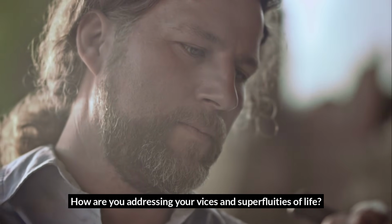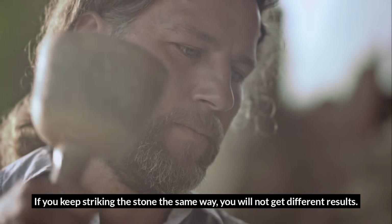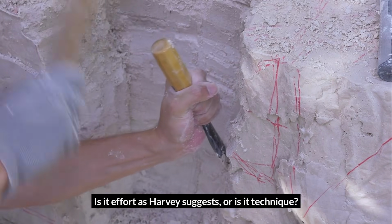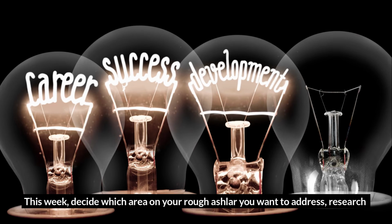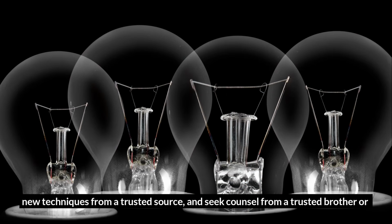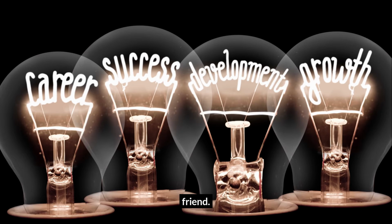How are you addressing your vices and superfluities of life? If you keep striking the stone the same way, you will not get different results. Is it effort, as Harvey suggests, or is it technique? This week, decide which area on your rough ashlar you want to address. Research new techniques from a trusted source, and seek counsel from a trusted brother or friend.